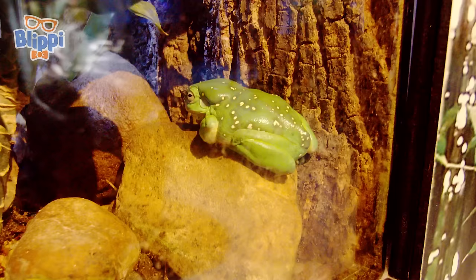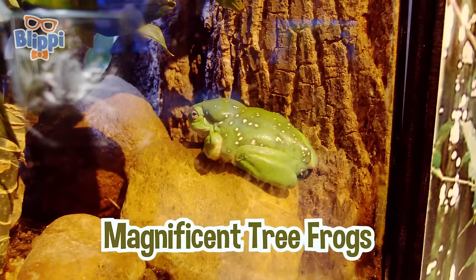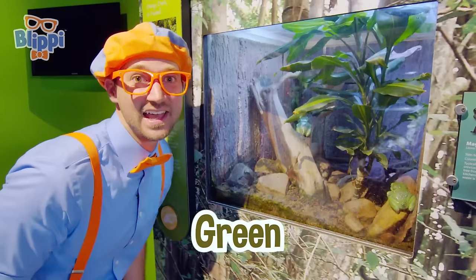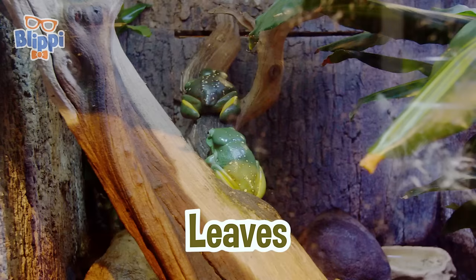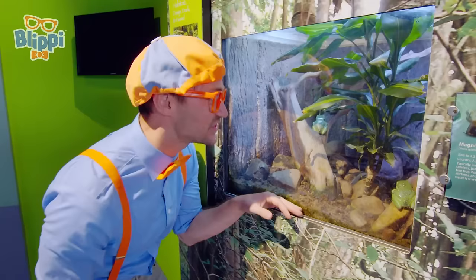Whoa, these are magnificent tree frogs. Whoa, it's the color green. Yeah. That's called camouflage. It blends in with its environment. Yeah, do you know what is green in here? Yeah, leaves. Whoa, so then other animals can't see those frogs. So cool.